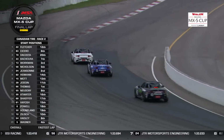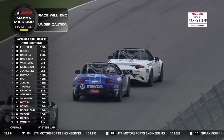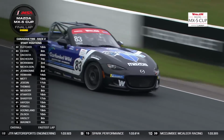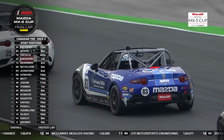That would have dropped him down to about 13th, but now I think it's going to drop him all the way to the back of the field once everybody closes up. At the moment it would drop him down to 15th position, I reckon. Connor Zilic, though, will move up a position because Heather Hadley will not do another lap.